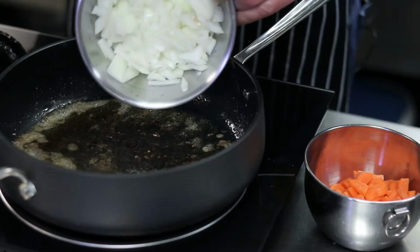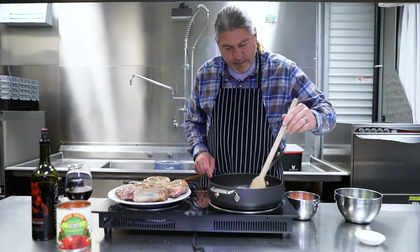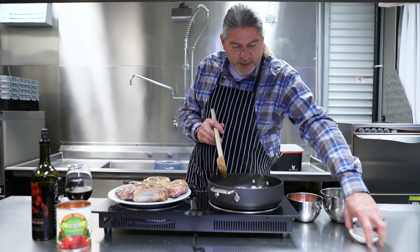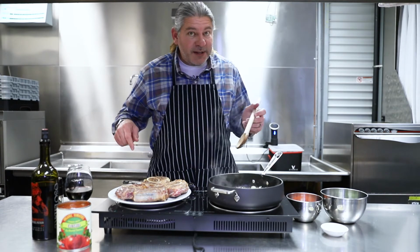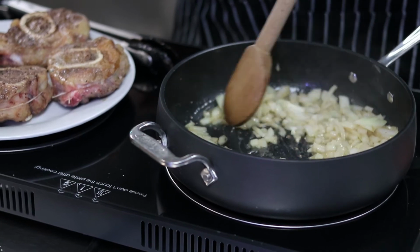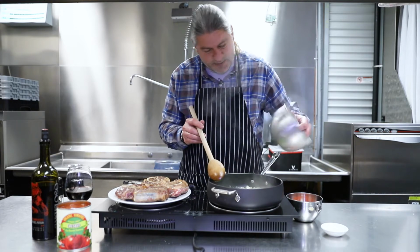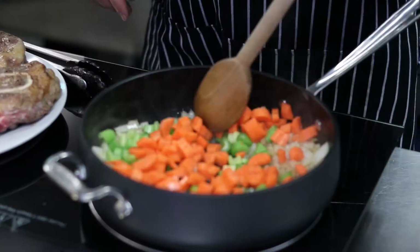So we're going to start with some onions, get those in there, brown them up. And so the sauce is very simple. It's going to take some carrots, some celery, a little bit of garlic, some wine, and crushed tomatoes. Got the onions, going to throw in celery, throw in the carrots, get that stirred.